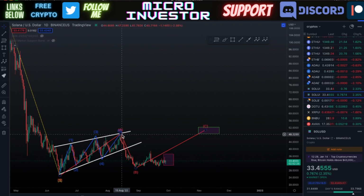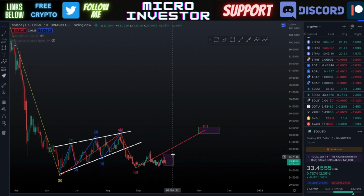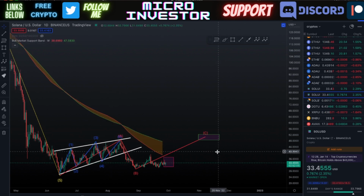Looking at this wave A, we went to wave B around August 29th, and now we're within this wave C. I think at some point this sideways trading is going to give out and possibly lead us to a price on the other side of that bull market support band, right within the price above $50 or so. Somewhere around there is a possibility of a scenario that could play out sometime within the month of November. Now, of course, my timelines are not accurate.